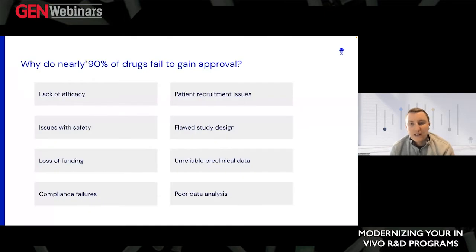And so why do nearly 90% of drugs fail to gain approval? Well, there are many reasons that we don't have time to go into today. However, I do want to focus on some that I think can be related back to the preclinical phase of evaluation.